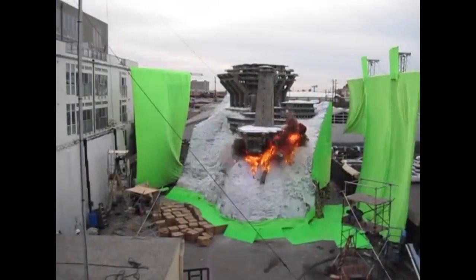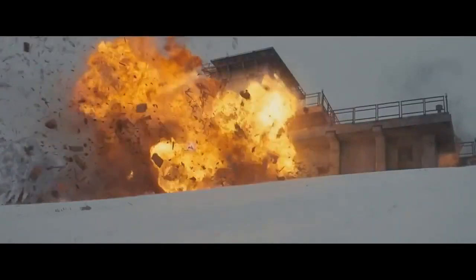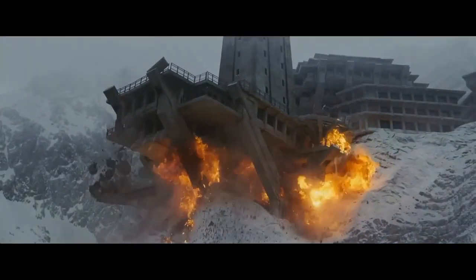Well, not like that exactly. In some cases, it's easier to use a small-scale replica to capture the same effect of a grander scale. It's a lot easier, safer, and cheaper. 2 of the most famous examples of using this technique are in Star Wars and Independence Day.